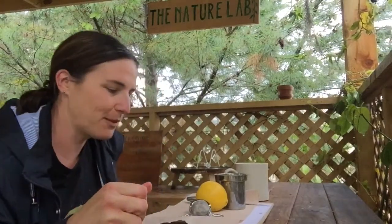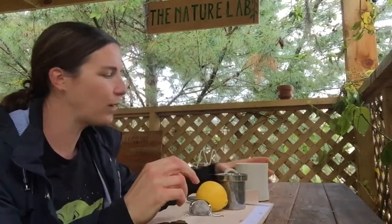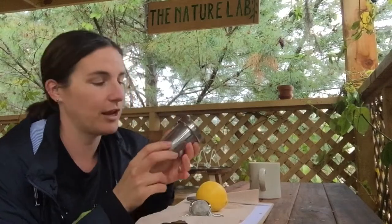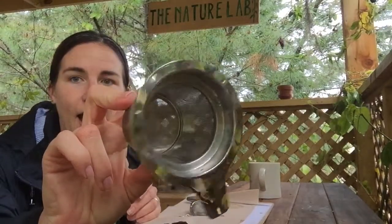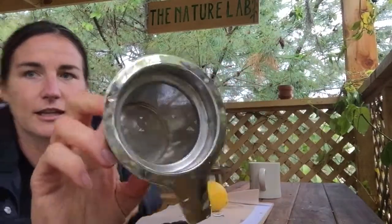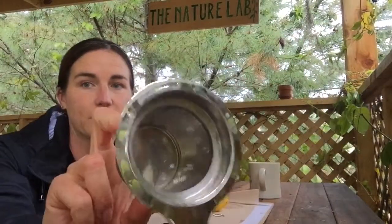So I've got some of my supplies here with me. I knew I would need a mug for my tea to drink it. I knew I would need some hot water, so I have some hot water boiling in the electric kettle here in the Nature Lab. And so that will help steep my tea or get the yumminess out of those leaves when I'm ready to make my tea. I also have something to hold my leaves. You can have something like this. You can see it's almost like mesh that the yumminess can go through, but the leaves won't be in my tea when I'm ready to drink it.